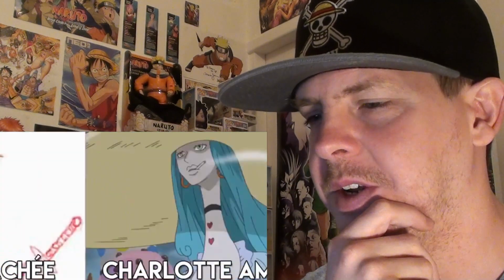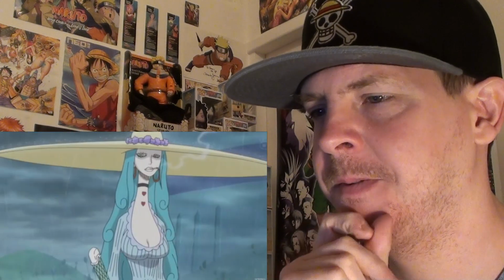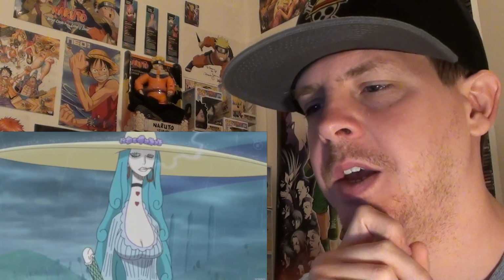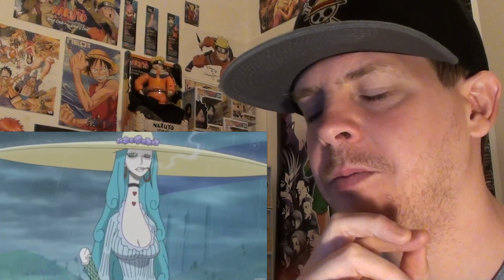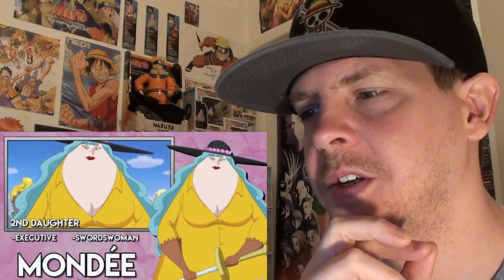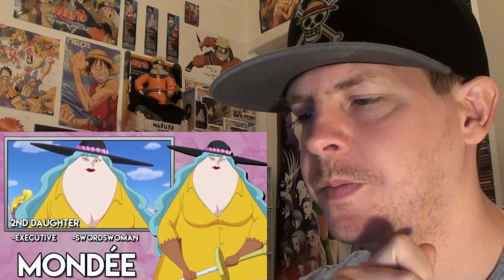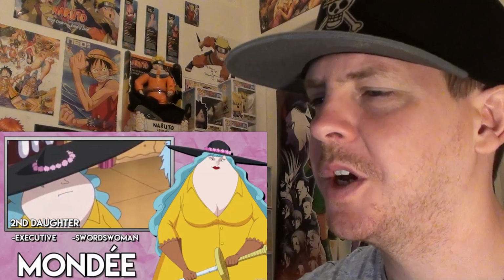Then we have the first batch of quadruplets: Charlotte Monde, Charlotte Amande, Charlotte Hachi, and Charlotte Ethely, who were all born 47 years ago from Big Mom's fourth husband. It should also be noted that each of these children are half-breeds from the Snakeneck tribe, therefore meaning Big Mom's fourth husband was a member of the Snakeneck tribe. Monde, the eldest of the four, is an executive of the crew and is a swordswoman. And that's about all we know about her so far.